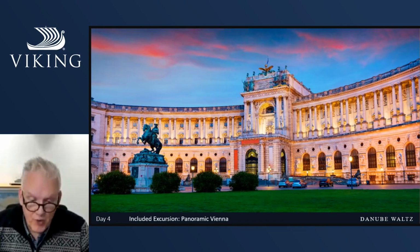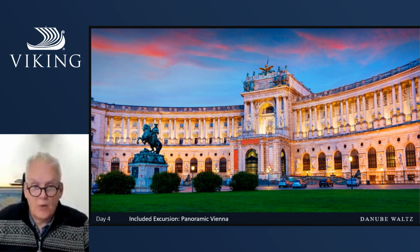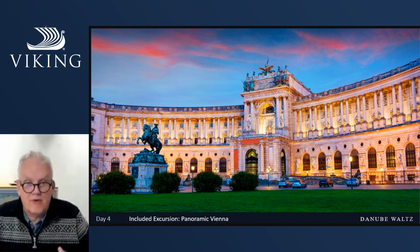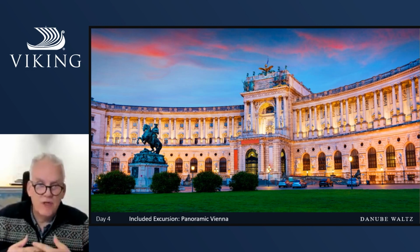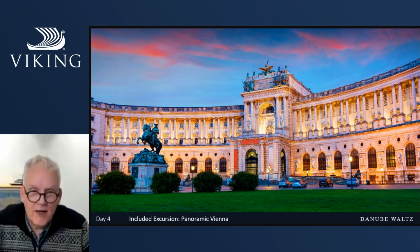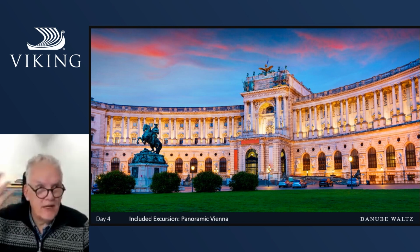Next image shows you the Hofburg. Now we're smack dab in the middle of the city. There are some imperial apartments that you can visit here. Most notably, those where the last famous empress lived, Empress Sissi. Her life was turned into movies, and those movies were incredibly popular in the 50s and in the 60s with Romy Schneider. So people can imagine what a beautiful empress was like when they think about Sissi.